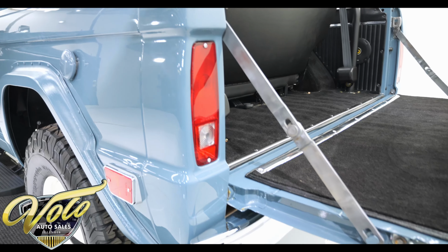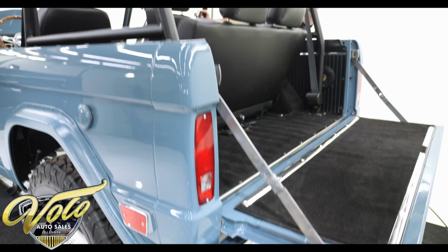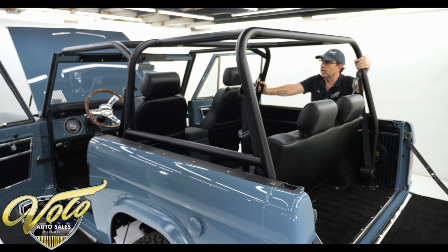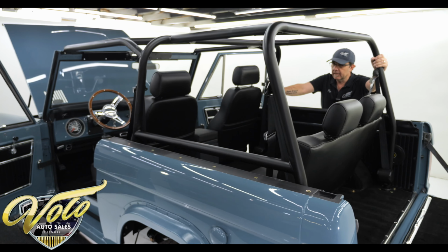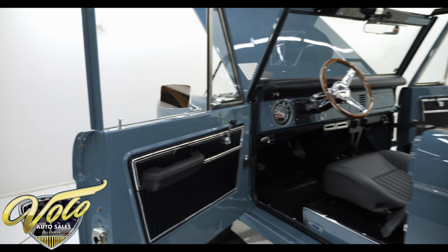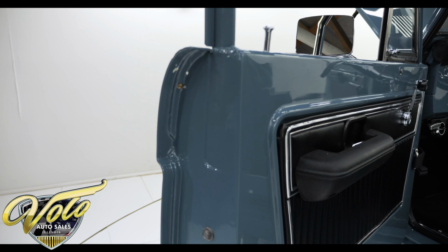Now this roll bar is bolted in there. I think it looks really cool. The hardtop fits right on with no issues. It's not in the way at all. It doesn't really get in the way of anything. So it adds some safety and some stability and adds a place to add the seat belts.